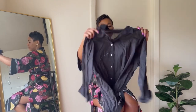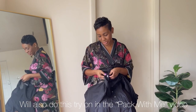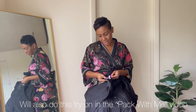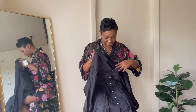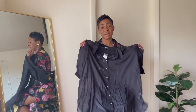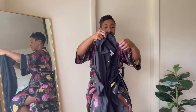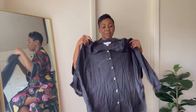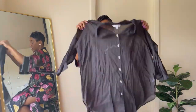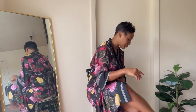This is another item for my trip. It's just like a really easy breezy, it's not linen at all. I'm not seeing the material, but it's a beach cover up. It's pretty lightweight. You know, Florida is hot and humid most of the time. So this is like a beach cover up for that swimsuit or any other swimsuit, because I plan to be in swimsuits for the entire weekend. So this is great.